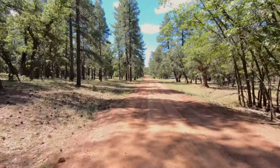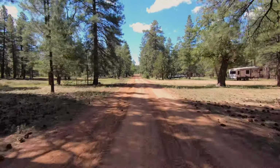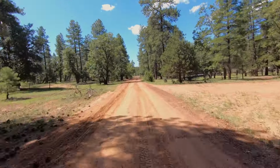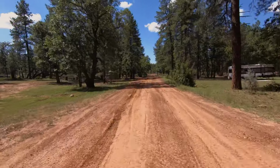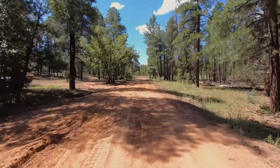There's the campers we passed yesterday. Oh, that one camper, nobody was there with it. They just parked it there and left. And then there's the pickup. People do that sometimes. They'll bring up their trailers.